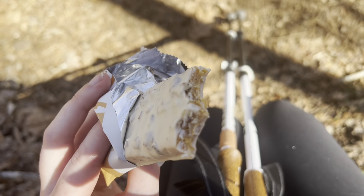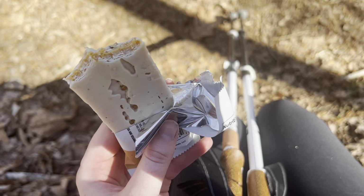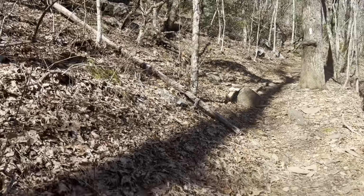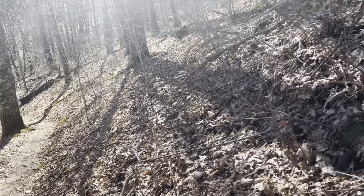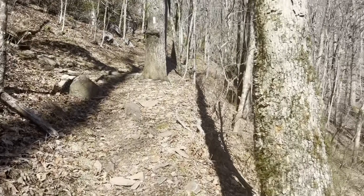Update, it's actually pretty tasty. It is a protein bar, so it does kind of have that chalky texture, but it's pretty good. I like it. I think I see the border. What's so funny is in that last video, I was actually sitting on that log right there, and I didn't realize how close I was. It's literally right here. Here we go.